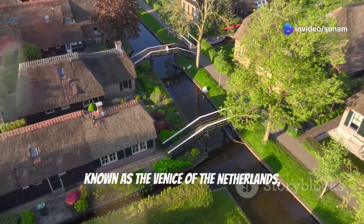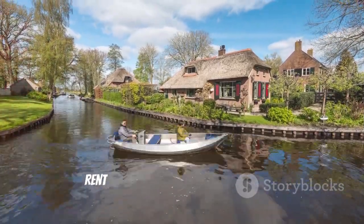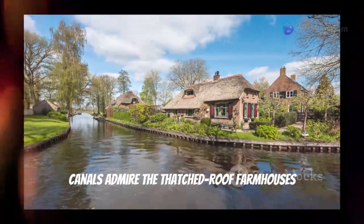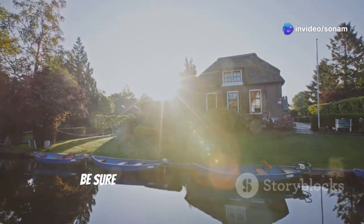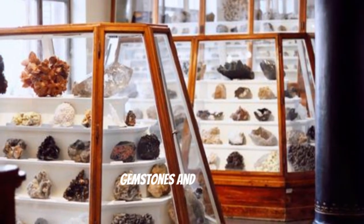Known as the Venice of the Netherlands, Giethoorn is a picturesque village with no cars, only canals and charming wooden bridges. Rent a boat and explore the network of canals, admire the thatched roof farmhouses and enjoy the tranquility of this unique village. Be sure to visit the Museum de Oude Aarde, which houses a fascinating collection of gemstones and minerals.